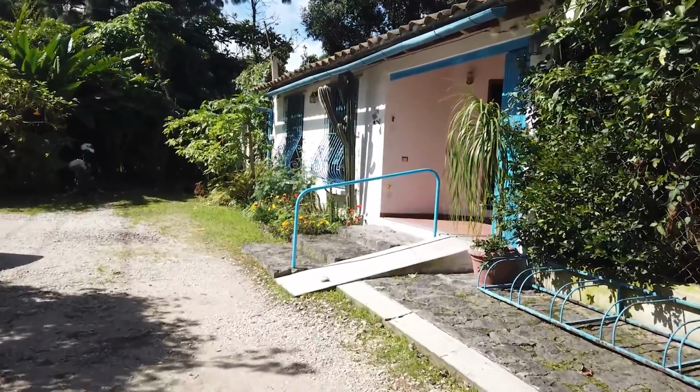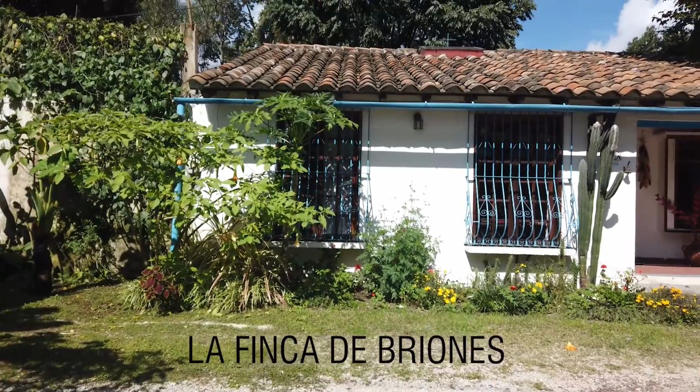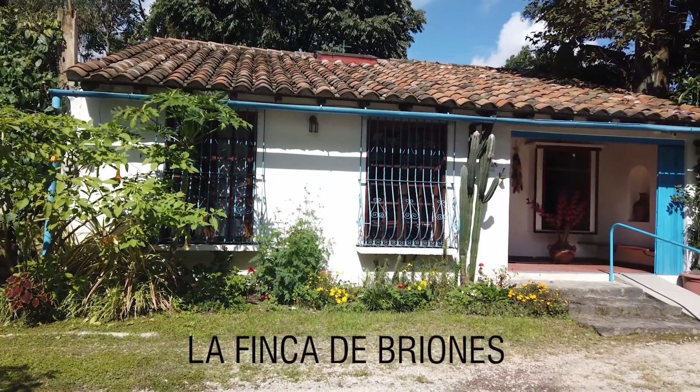In order to get to Coatepec, there are different roads that take you there. Today we are taking the old road. There is a very beautiful restaurant that we want to have breakfast at, that is close to an area called Briones. We went there not long ago and we really liked it, and we want to try it again.